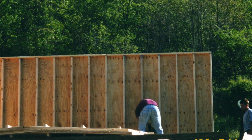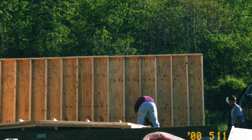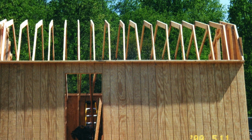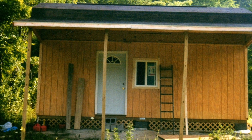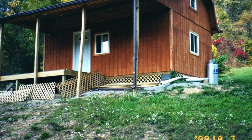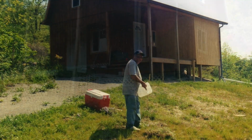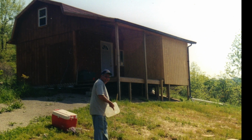On 15 acres just northeast of Marietta, about 25 minutes, the original owners started building their cabin in the year 2000. The original dimensions would be 16 by 24 feet. Eventually, when the cabin was completed, they needed to expand. They would use the porch to add on a bathroom, a bedroom, and an entryway, and actually extend the cabin out further and create a porch in front of the porch.